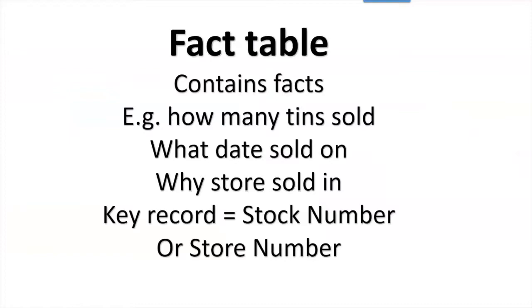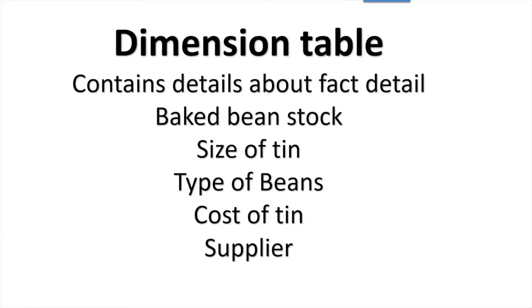Fact tables contain facts. So if you're a supermarket, your fact table may contain how many baked beans you sold on Monday, Tuesday, Wednesday with a date against it. And it would also have a stock number repeated many times, the same stock number for that particular type of baked bean tin. And that stock number goes back to what's called a supporting dimension table, which contains details about that particular fact. For example, in this case, it would be the type of baked bean, the size of it, the cost of the tin, and the supplier, and it should be one row. We'll talk about those later. I just want to introduce that.